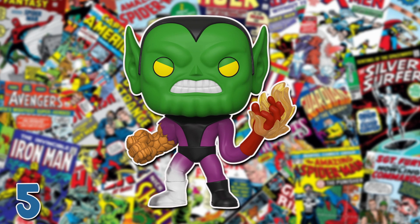I really love the black outline around the eyes as well, and just the coloring here looks really well done. I like the green that they chose. I think it looks very nice. Those yellow eyes are just so piercing. It's just looking into your soul, and I think that the outfit with the purple contrasts the other variety of colors around him very, very well. So I think they did this Super Skrull a lot of justice here.